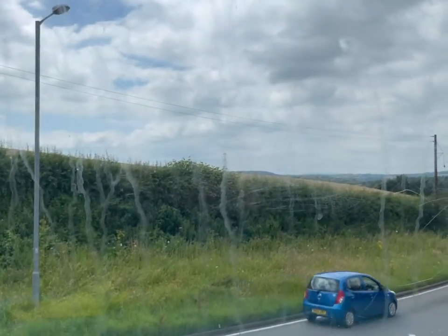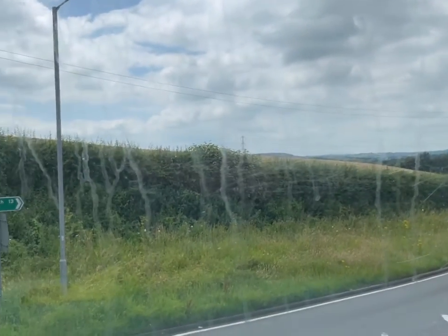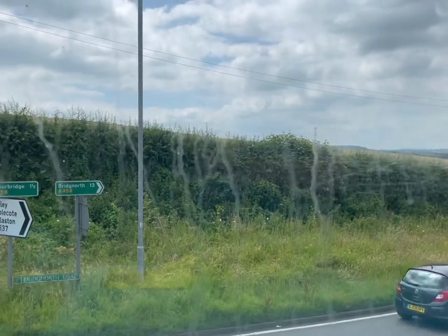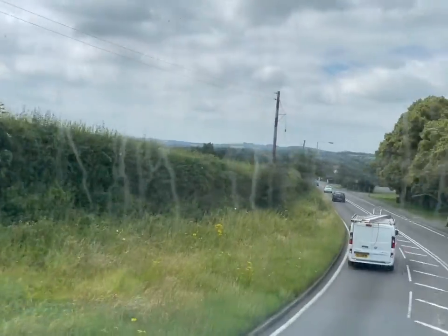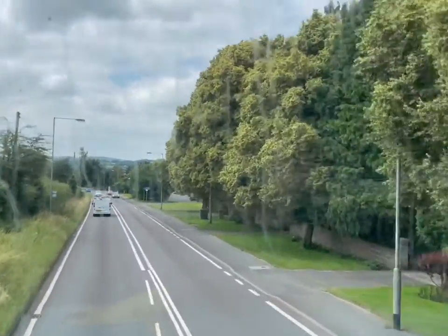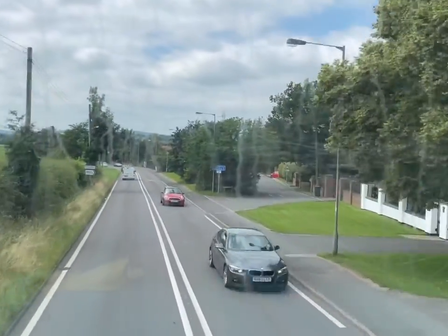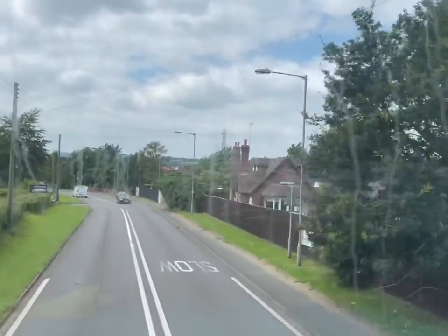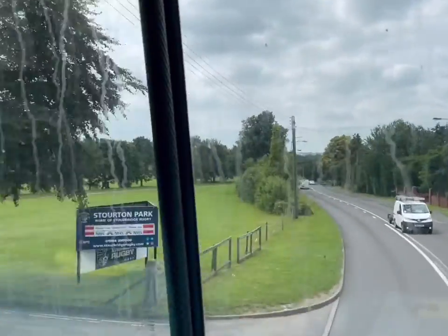So then we're just about to come onto the Bridgnorth Road, and it's 13 miles to Bridgnorth, but however we're not heading to Bridgnorth today, we'll be headed on to Kinver. So it's Stourbridge, 1.5 miles, so we're going down the A458, the Bridgnorth Road. So we'll soon be terminating. So there's Staunton Park.